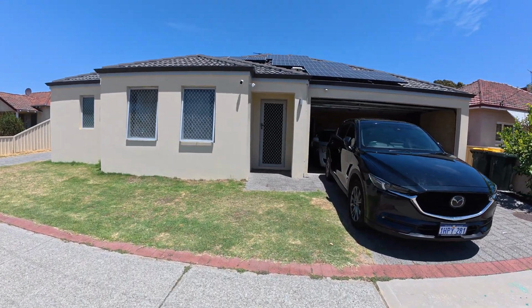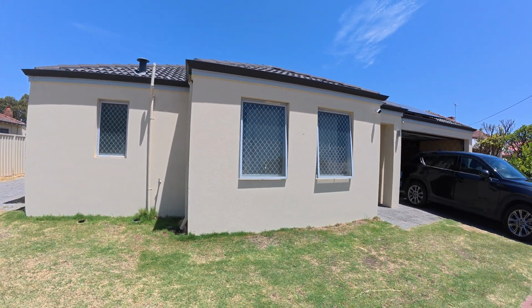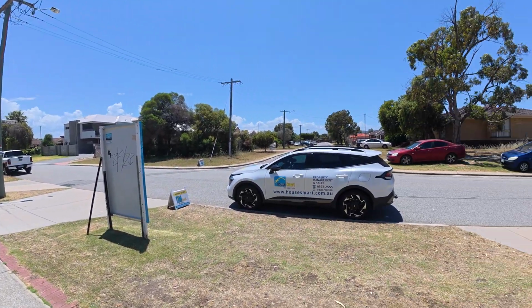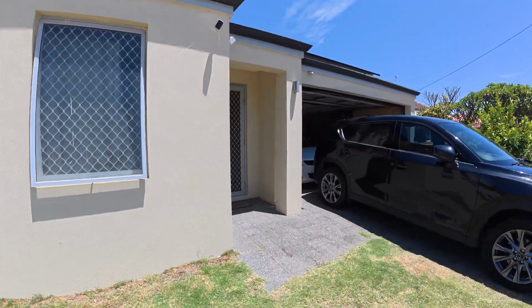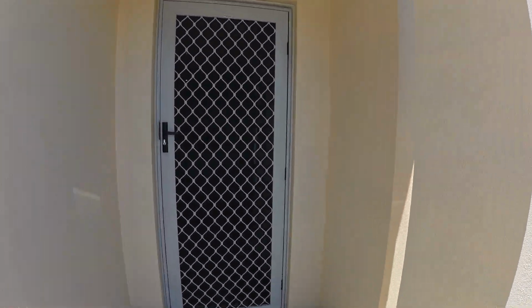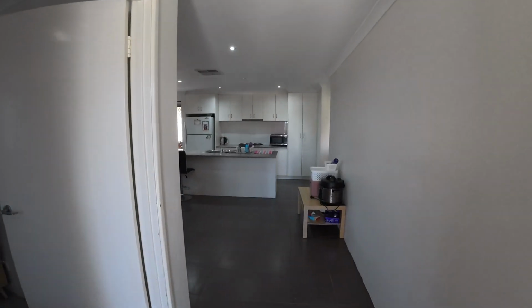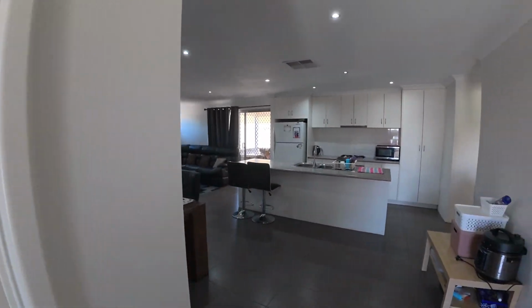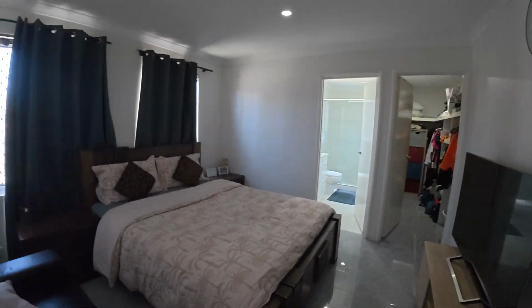Welcome to 1/29 Wroxton Street, Midland. Nice modern villa. It's the street. Let's have a look inside. Front master bedroom and the kitchen and living space. Let's have a look in the master bedroom first.